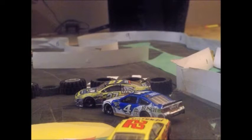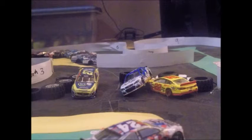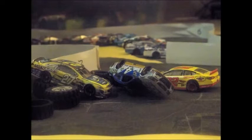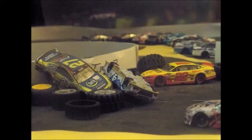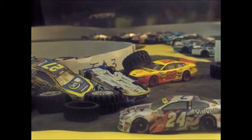And Harvick just collected Joey Logano trying to get revenge on the number 27 car. Let's take a look at this. The 22 just got right up underneath the 4 car, and the 4 got into the 27. That is a bad wreck for both the 27 and the 4. The 22's day has ended early.